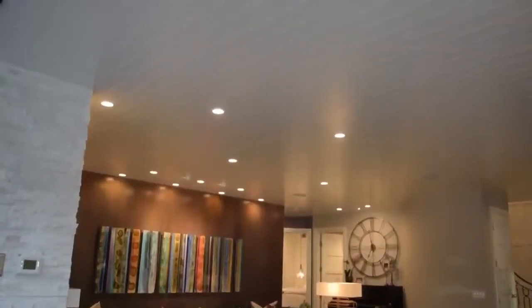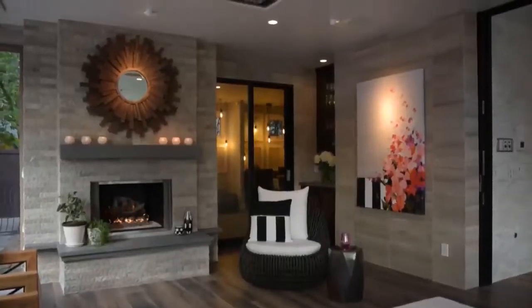And look at the ceiling. Have you noticed the ceiling? The ceiling is shiplap, guys. White shiplap that not only comes in here, but it goes outside.